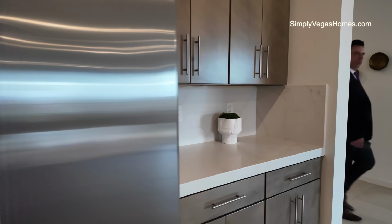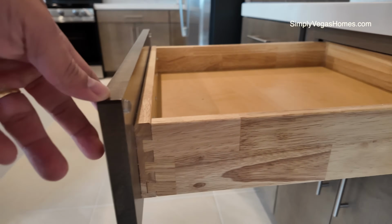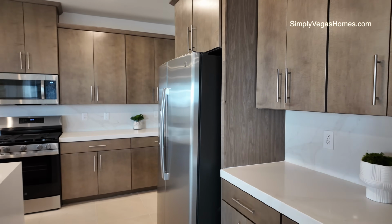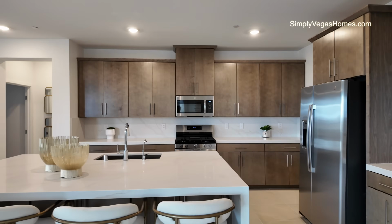And here, looks like they added a full backsplash too as well. Definitely some nice veining. Then we have some nice dovetails. Then we have a 3-inch crown. So 4-can lighting in here, which is a plus.